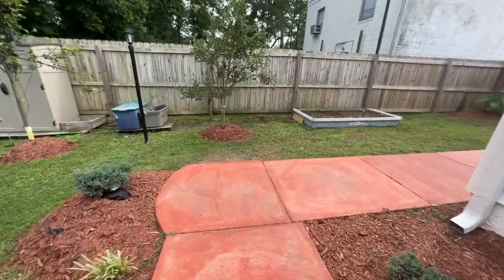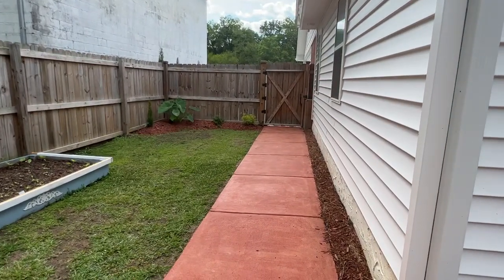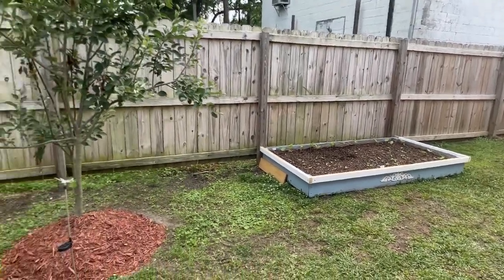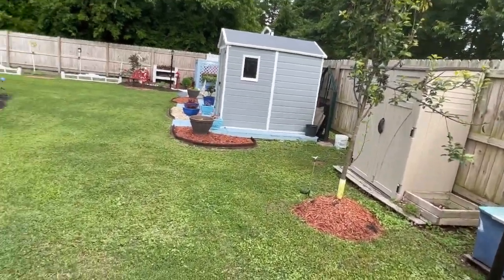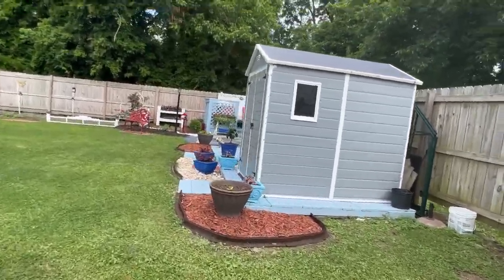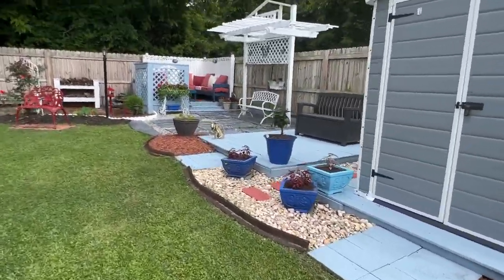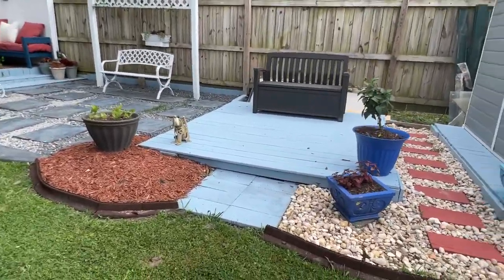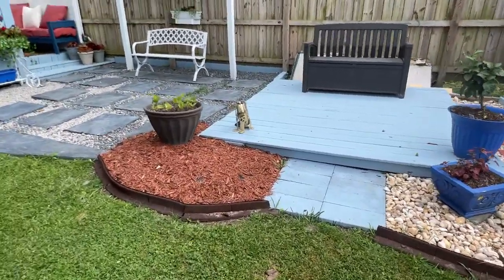Around here, to the other side of the house, there is, you know, the rest of the fencing and the door. And you guys know that garden bed. Okay. And he put my she shed on a platform deck. Want to show you guys that. Then we come over here. There is another floating deck and another seating area. And he laid pavers and rocks and mulch over here.